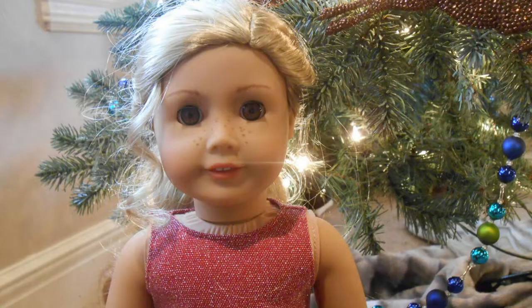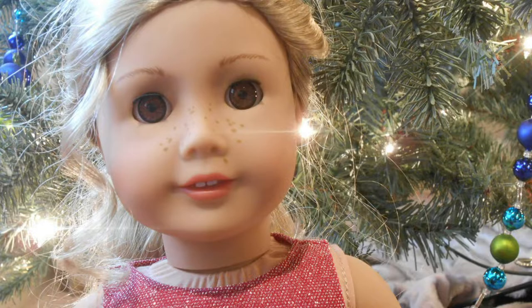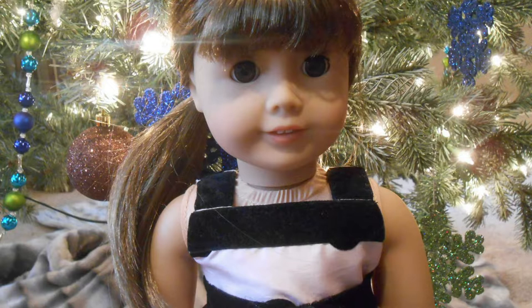Next, we have Tenny. Tenny is wearing her mix and match dress from her line. She's also wearing shorts with it, because American Girl didn't make the bottoms. Moving on. She also is wearing her little sparkly shoes.